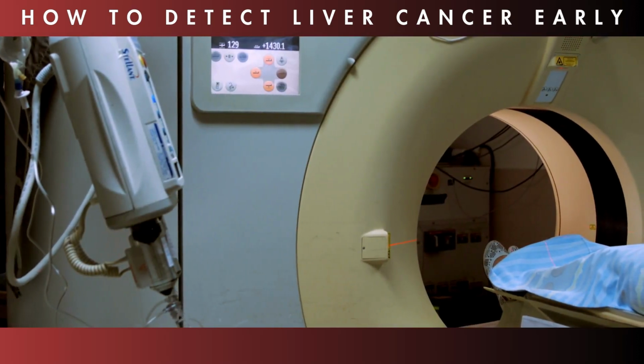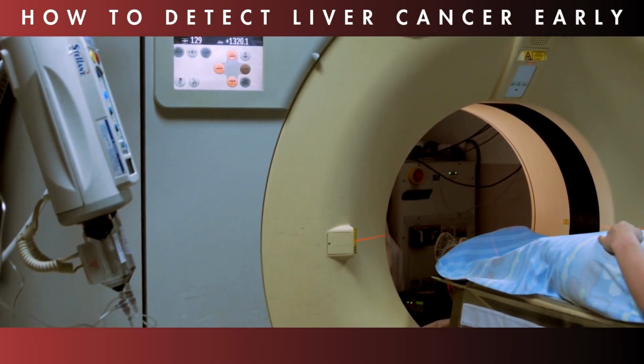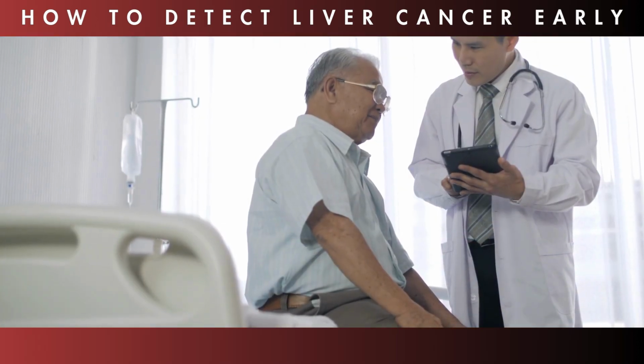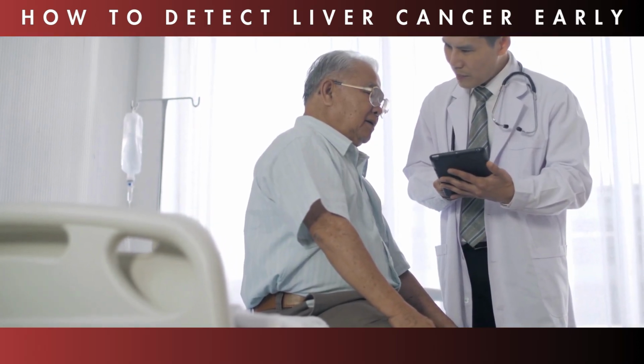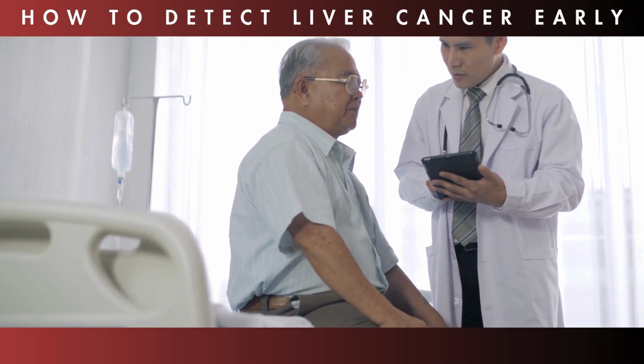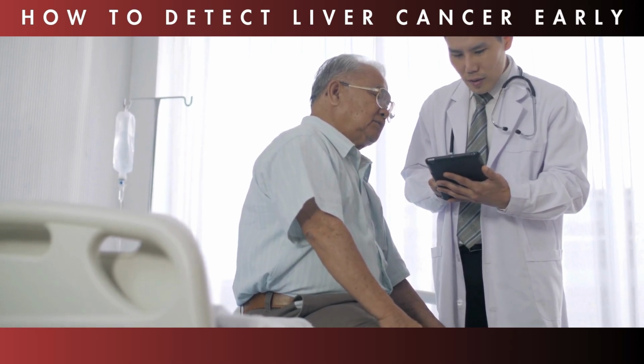They can spot changes or issues that might not yet be causing symptoms, which can be key in addressing problems early on when they're most treatable. Remember, if you're at risk for liver disease or if your doctor recommends it based on your liver function tests or symptoms, undergoing these imaging tests can be a vital step in maintaining your liver health.